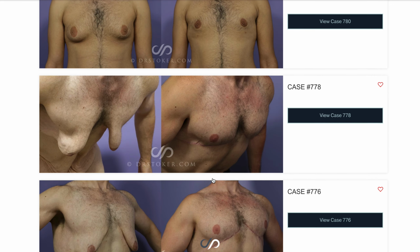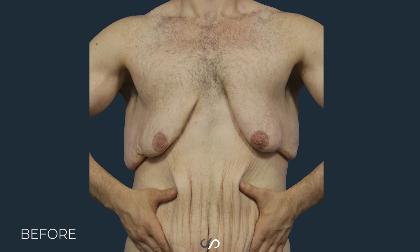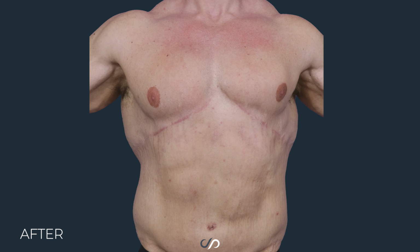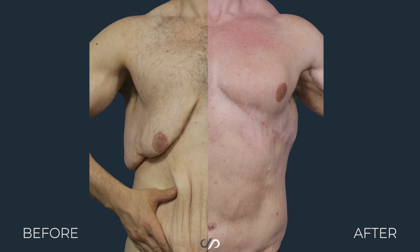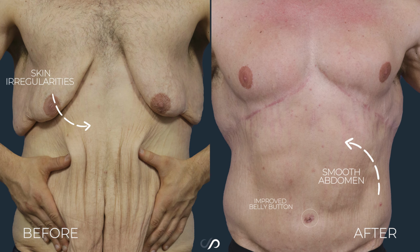Check out my website, drstoker.com, the before and after picture photo gallery where I've got over 10,000 pictures, and check out the after weight loss section in particular. You'll see the huge amount of variation in how people appear after losing large amounts of weight. I'm talking 100, 200 pounds or more.